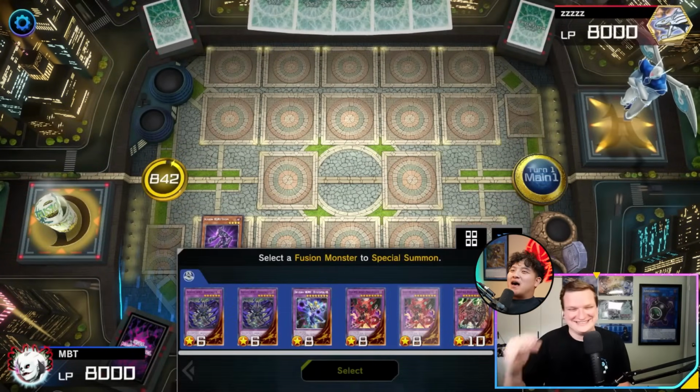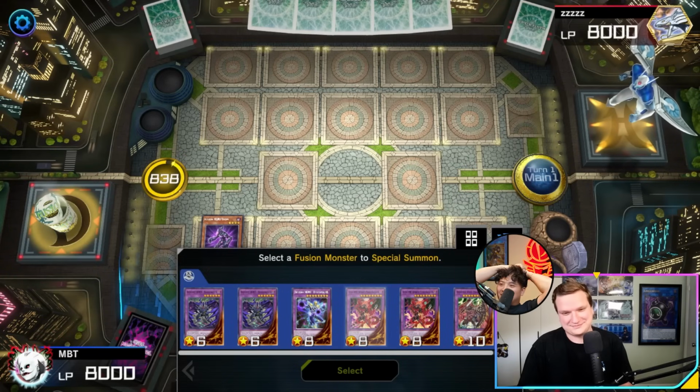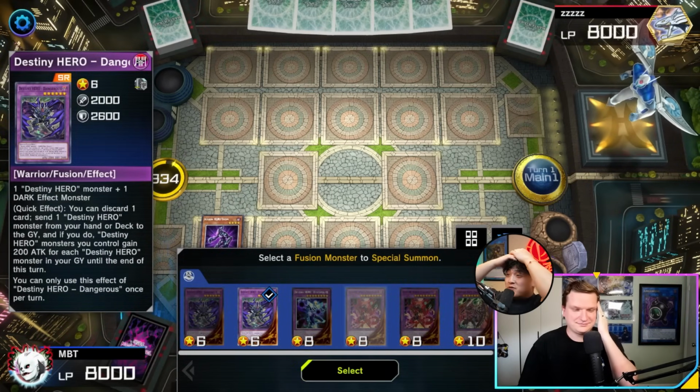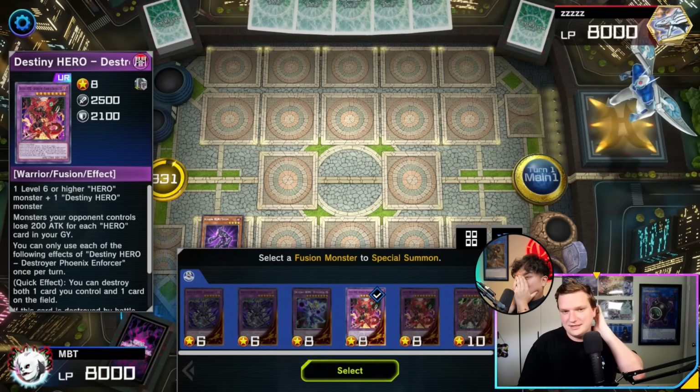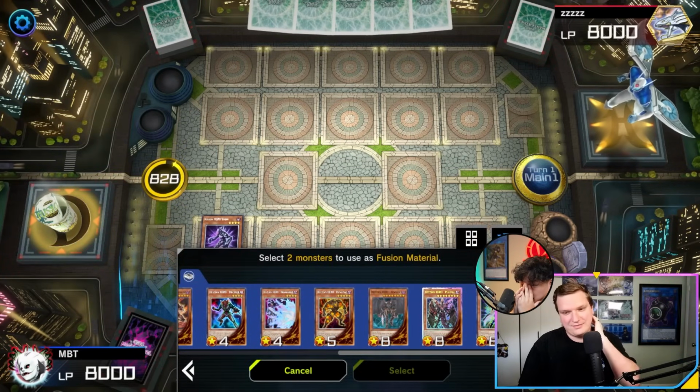Oh, he drew both Mallys. He drew both Mallys, guys. But that's still, you know, it's not bad. It happens. But you open up Fusion Destiny. Yeah, that's nice at least. Yeah, that's very Mally nice. And something I don't mind banishing.